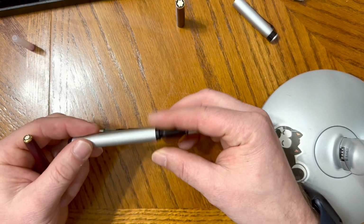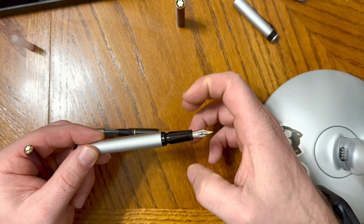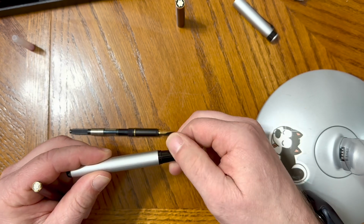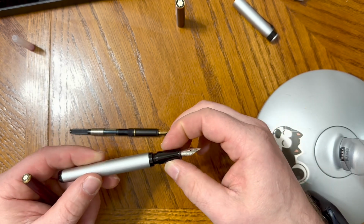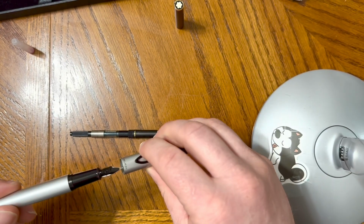By the way, look at how gorgeous that threads and unthreads. Absolutely spectacular. Like, really is spectacular. It's one of the better feeling units when you put it together and take it apart.